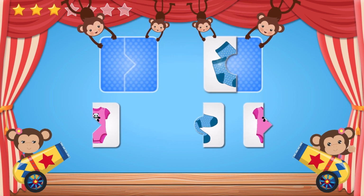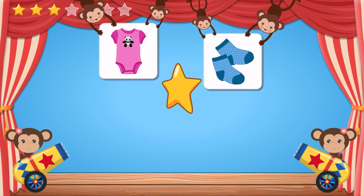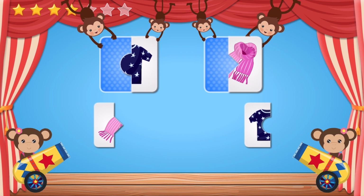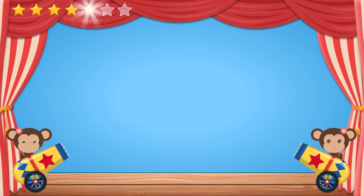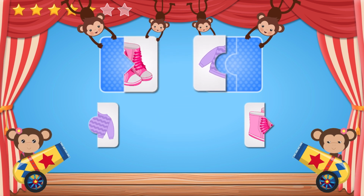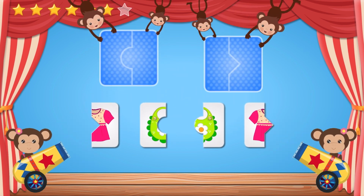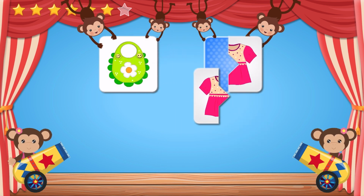Socks. Bodysuit. T-shirt. Scarf. Shoes. Sweater. Bib. Dress.